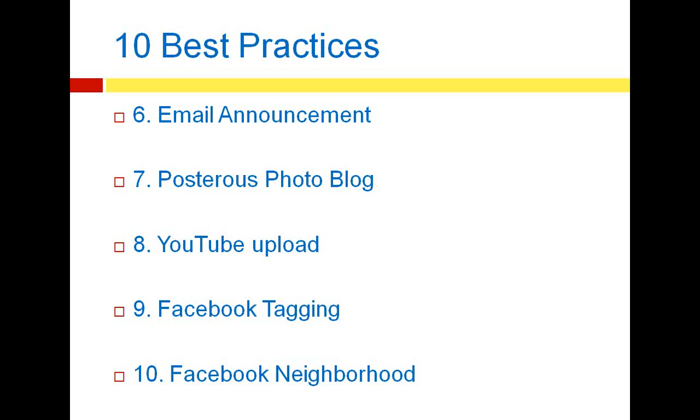With the email technique, what you're able to do is offer a closing gift. You can offer a closing gift when your buyer moves into their home and gets it all decorated and dialed in. The first thing they want to do is show it off, right? Have a housewarming party, or let their friends know, hey, take a look at my new home. The same strategy can be done with that email announcement.